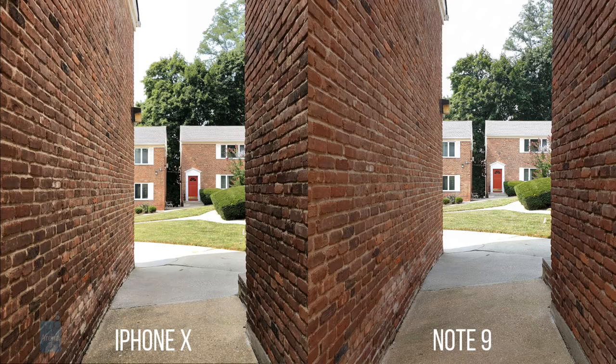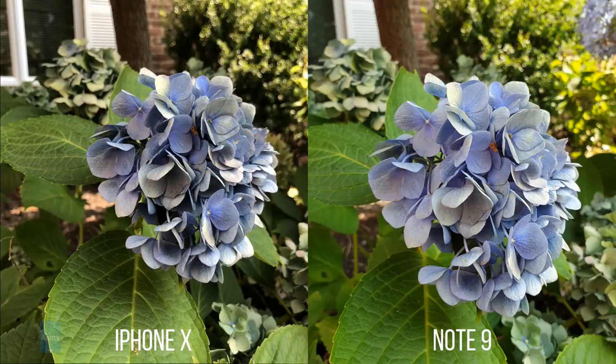So which one takes the better photos? Now, we can agree that they both deliver nearly the same top-notch performances when the lighting conditions are ideal.